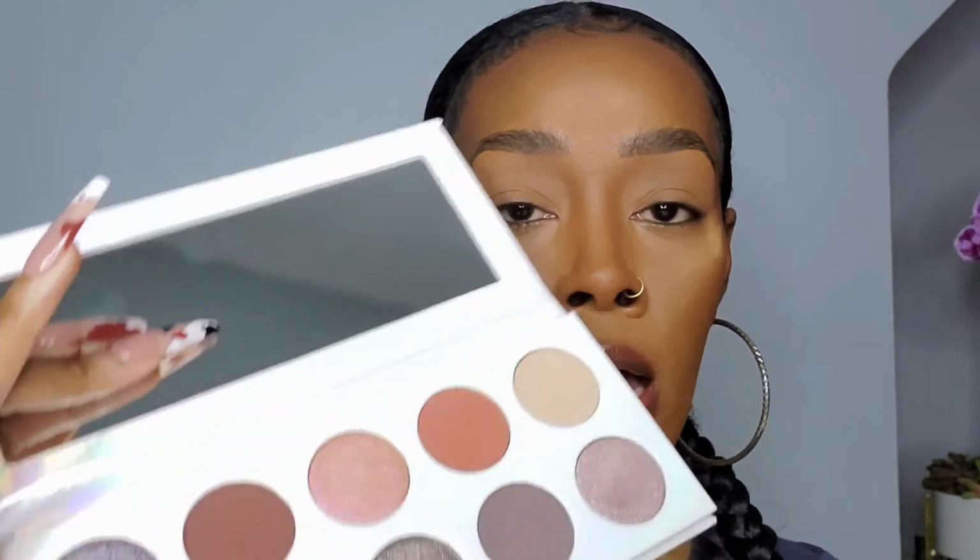I'm starting out with baking powder under my eyes just to catch any fallout that may occur. So first, I'm going to use this shade Lava Stone, this dark gray shade here. And I'm going to kind of create a wing.